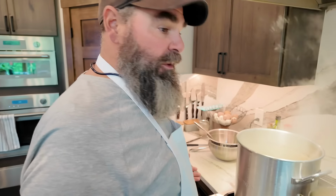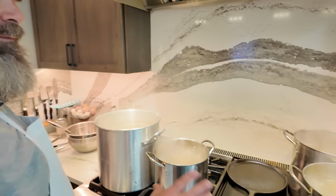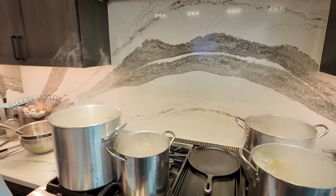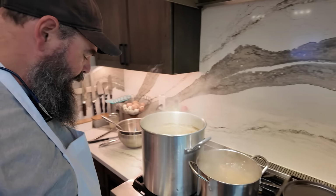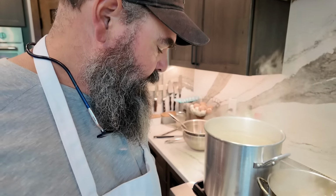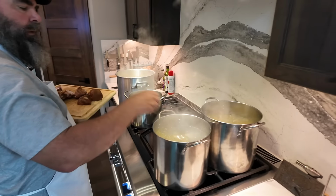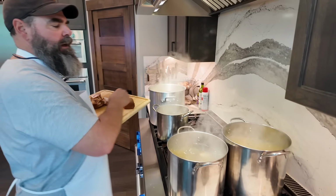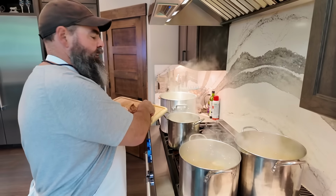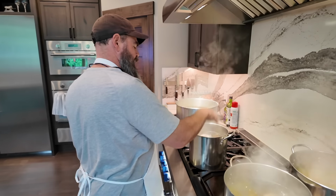Okay, everything's been boiling for about 10, 12 minutes now. Not a whole bunch of fatty stuff coming off the top. I'm going to turn down the heat now, down to low, and then add in some veggies and the ham hocks. And this just adds a little bit extra flavor to the stock. You know, it's always good to have more flavor.